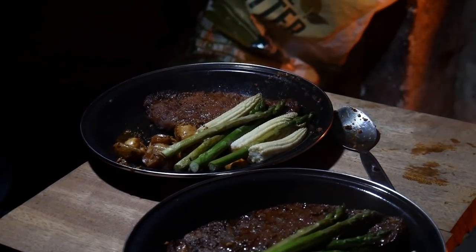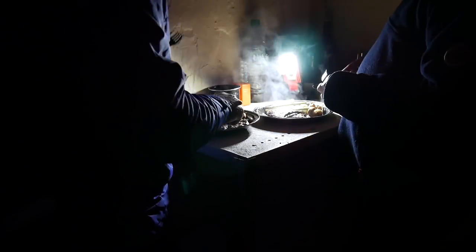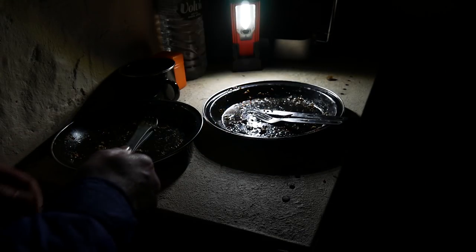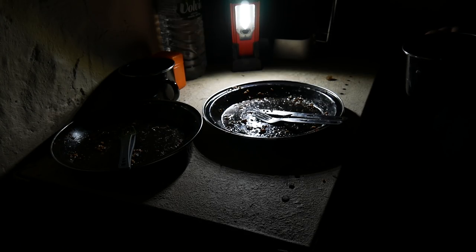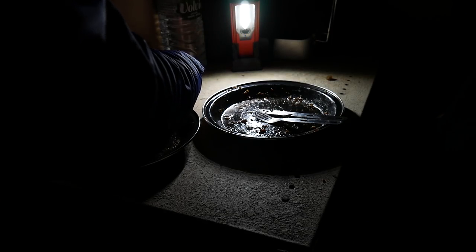Well, without further ado, as you can see, that was absolutely rank. That was absolutely delicious, brilliant. The steaks were cooked to perfection. That was perfect. Well worth the wait, wasn't it? Oh, definitely. I'd come back here for a meal.